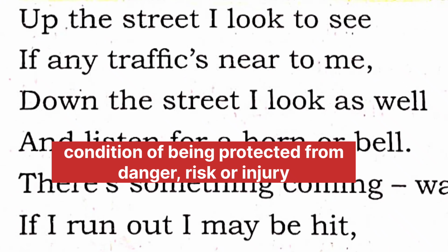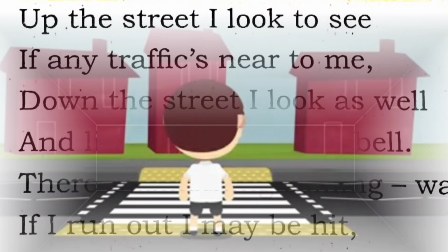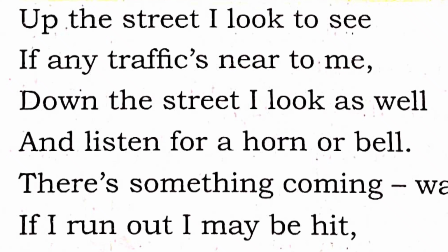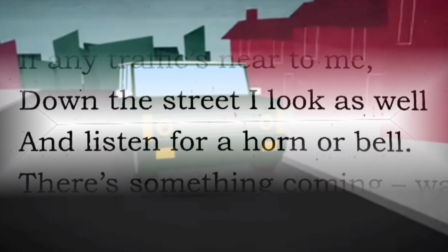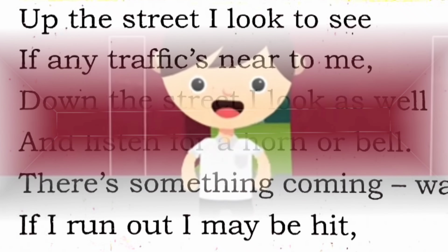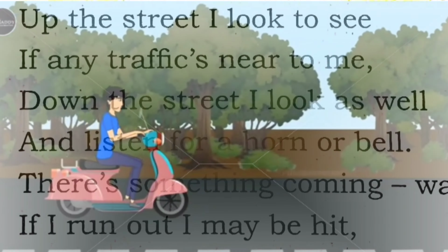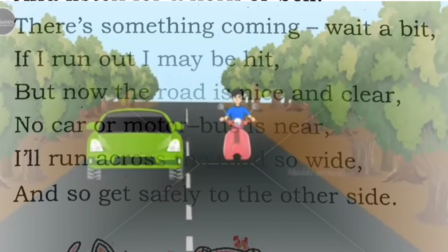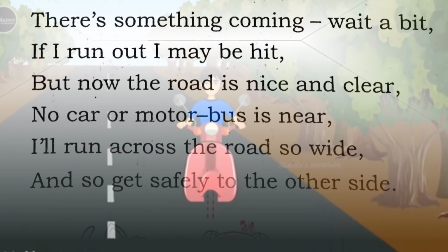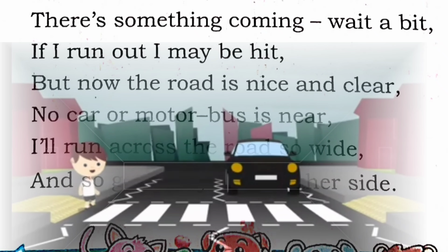Let's begin. Safety First. Up the street I look to see if any traffic's near to me. Down the street I look as well and listen for a horn or bell. There's something coming. Wait a bit. If I run out, I may be hit.